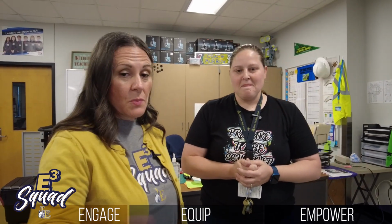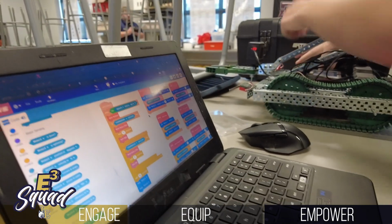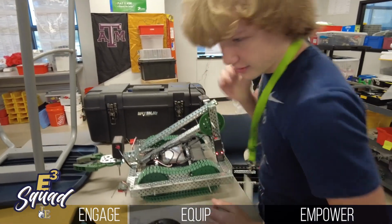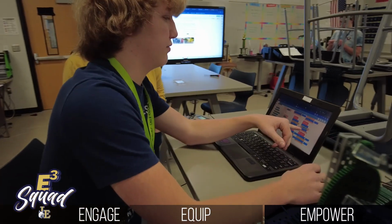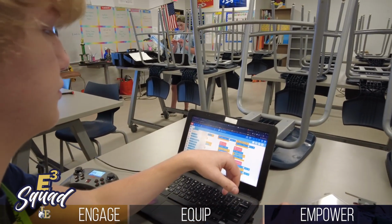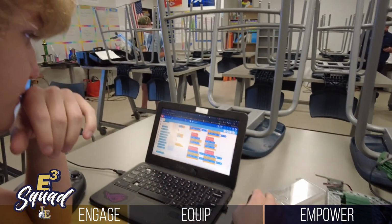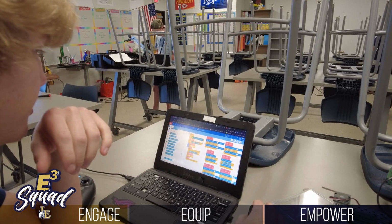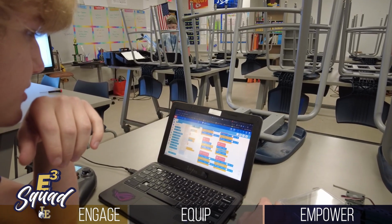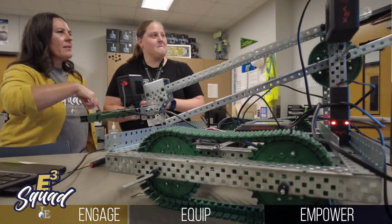Well, I was impressed watching the kids on the computer, and they're using some kind of program that is so foreign to me. Can you tell me what this is? Okay, so VEX is the manufacturer of these components and these electronics. So we use their coding website, and it's got already kind of predetermined controls and whatnot. So for example, spin motor forward, whatever motor he tells us. So these are motors. Whatever motor they say to spin forward, when it gets to that command, it will do just that, spin forward.